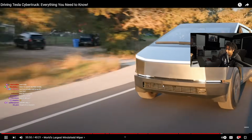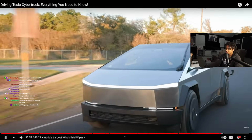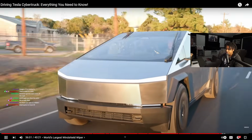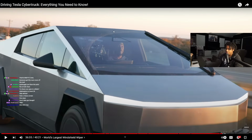It looks ridiculous. It might be logistically ridiculous too. I don't know if in the ice or the snow it's going to be able to break apart enough ice to move that huge windshield wiper. There's probably a much bigger motor to move it, but bro, you are permanently gonna have one side of your vehicle looking crazy.